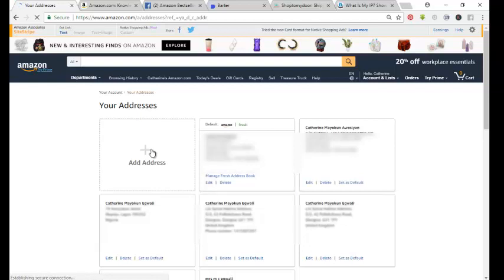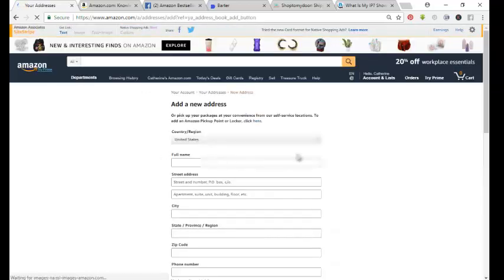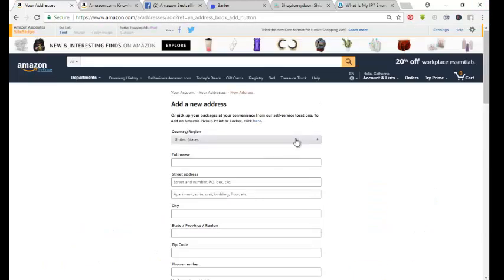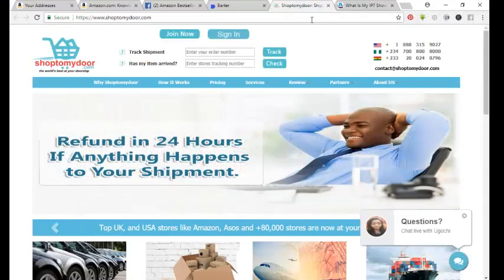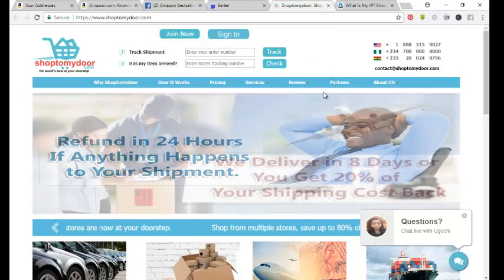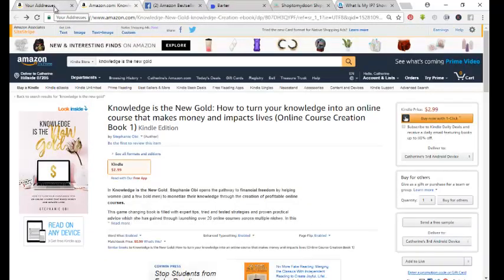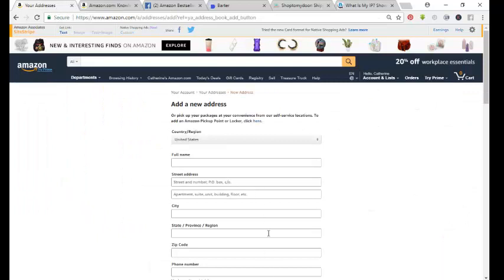Okay, so basically what you do is just to click on add address, and you'll be able to choose your country as United States, and add an address. You could get an address from here for free when you sign up with them. It's when they're shipping down to you that you have to pay. Or you can just use the address. If you have a house in the UK, you have a house in the US, you could use any of those addresses here. Or you know a family friend or somebody's address.